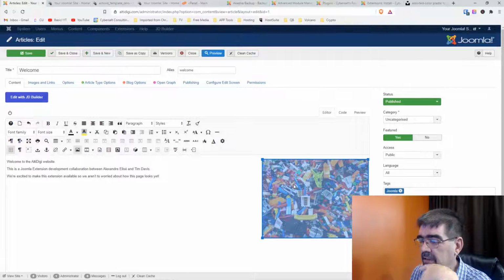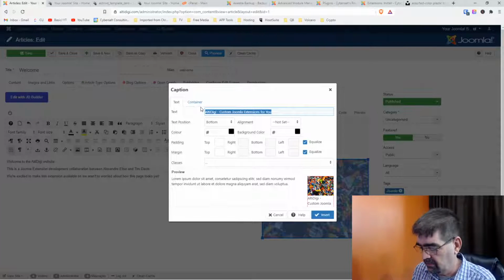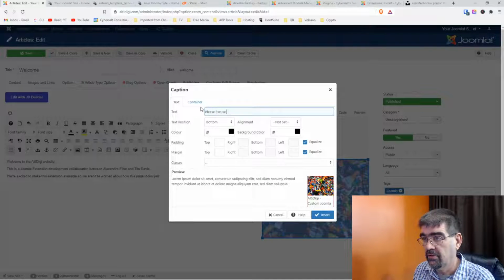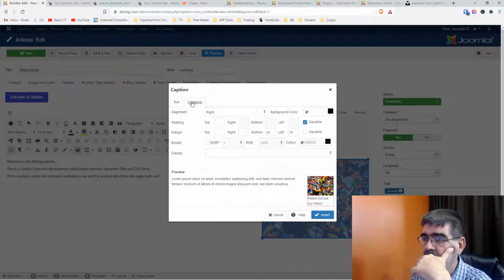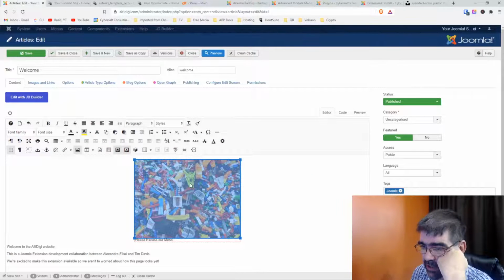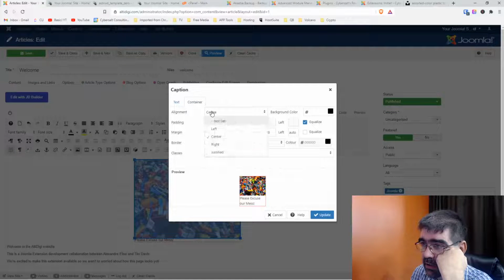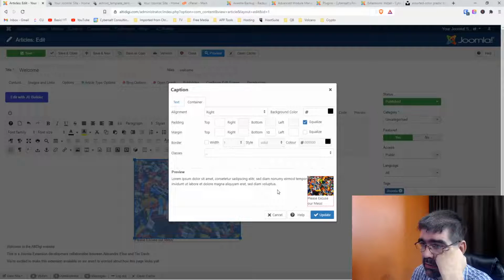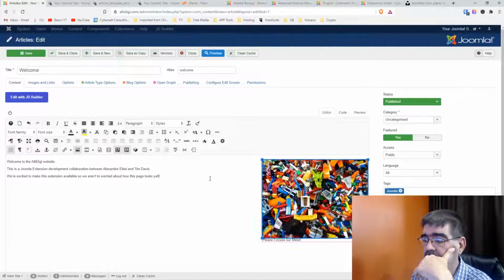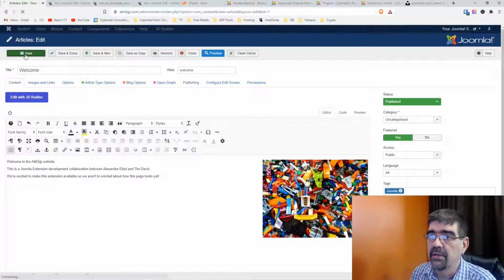I would click on the image, and I would look for, put the caption in here. And please excuse our mess. And just going to center that. Insert. Oh man, we ended up centering the image. Come on, guys. Edit caption. Text position. Container. Right. There we go. Update. Not very attractive, is it? I'm going to take that off. Save.